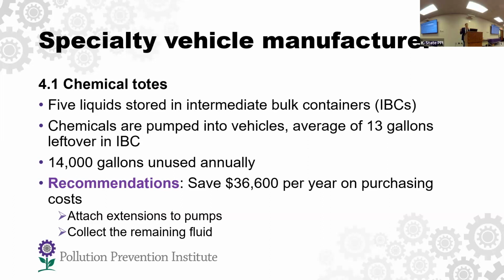Fortunately, that material isn't going to waste because they send the containers back to the supplier. The supplier just adds new material. So they're just paying for these 13 gallons again and again and again. And so that adds up. You have about 14,000 gallons go unused by the company over the course of a year.